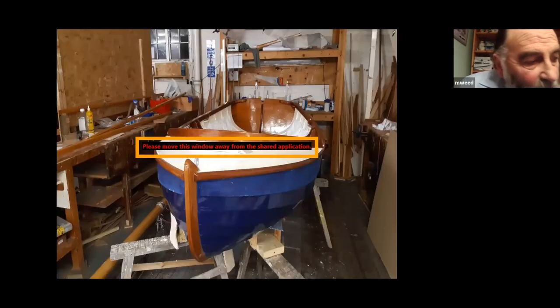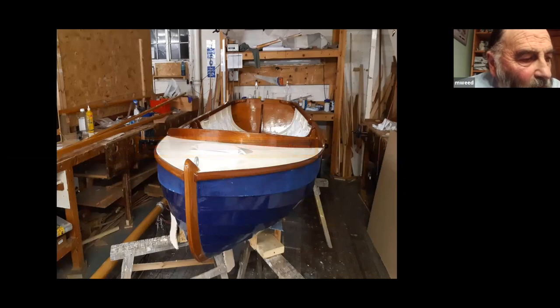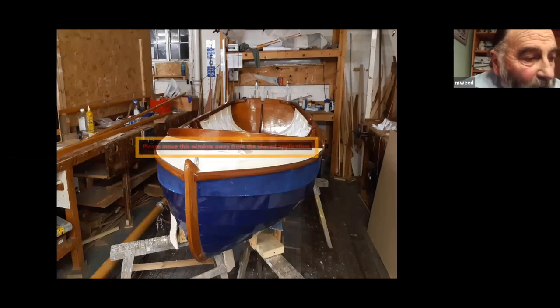This is the West White Scow, a very interesting little boat as well, designed by Ian's great grandfather, whom, if Ian is listening, I hope I have the name correct, Theo Osborne Smith, in 1924. She's 11 foot three, 4 foot 8, I think, if I have that correct, wide. And again, 8 planks per side, 16 in total.